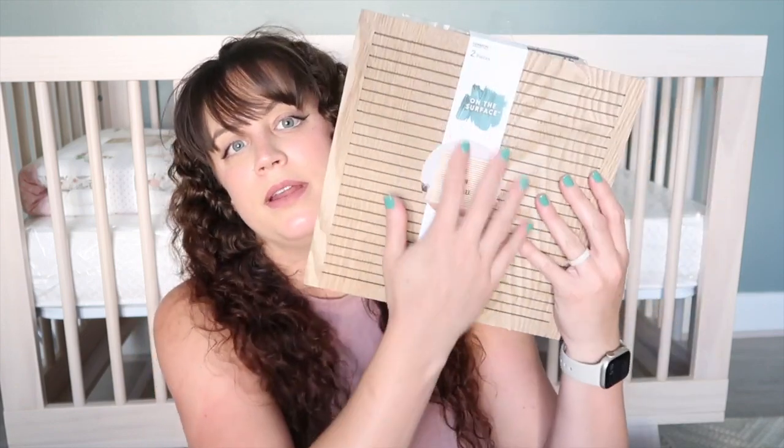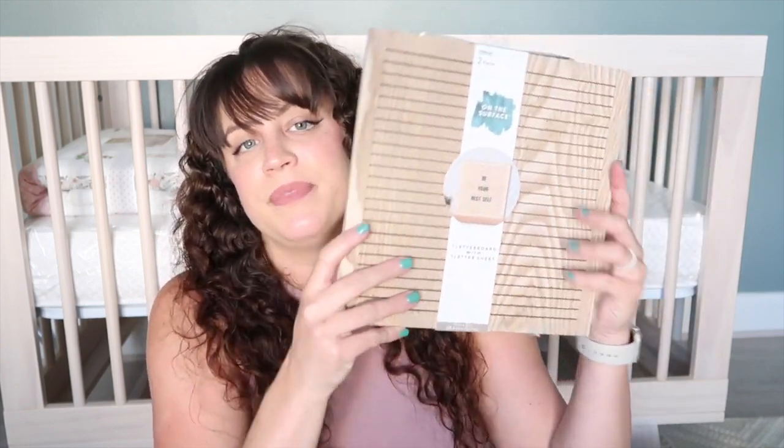And then I also have, we'll start with just her little announcement situation. So I found this cute little board at Walmart, and I bought it because I think it was on sale. It was like $4 or $5, and I was like, oh yes, and it has the little letters that you can put her name and the date of birth and all of that.